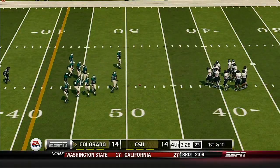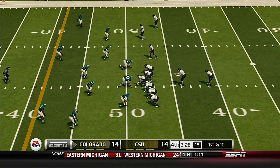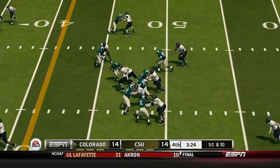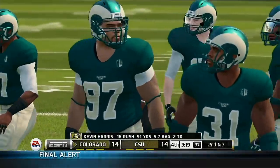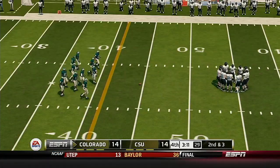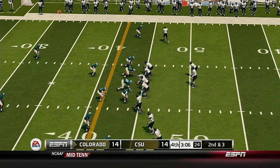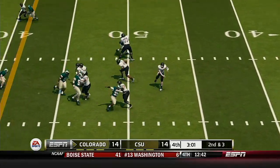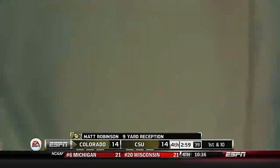This is when things get a little prickly. You need your playmakers to really come through here. Decent pickup. Gain of 6 yards. That'll bring up second and three. Second down, and they're going to need about 3 yards to pick up the first down. Brought down at the 36.